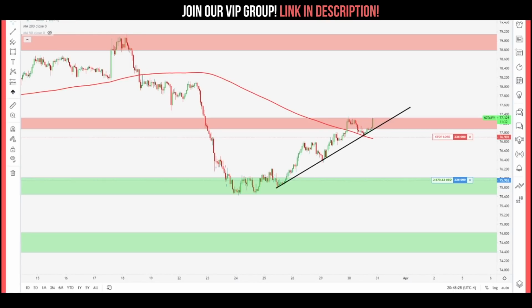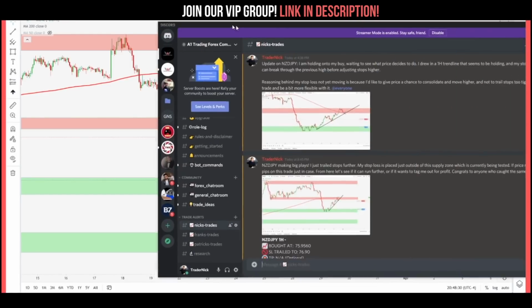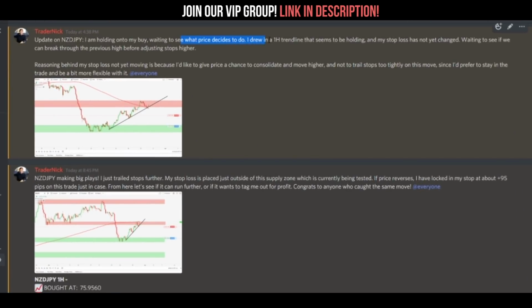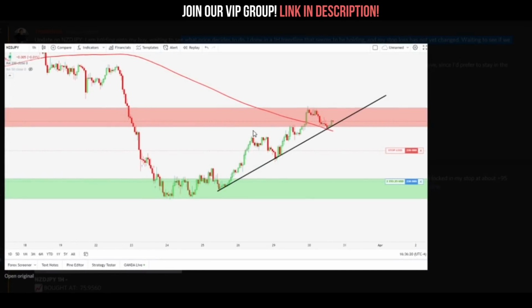I mentioned to members today, let me see if I can pull this up. I basically said I'm holding on to my buy, waiting to see what price decides to do. I drew in a 1 hour trend line that seems to be holding, and my stop loss has not yet changed. So this was earlier today. We'll pull this up. You can see there's the idea. I had my stop loss still back a ways.